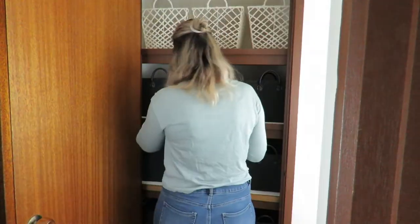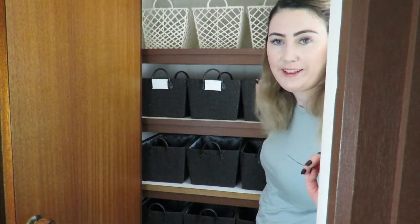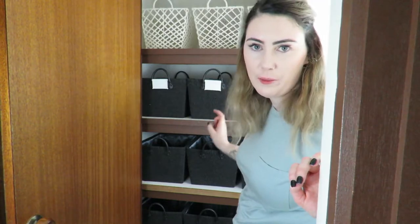I will show you what these look like on the basket. Cute. There we go. They look really cute. They sit perfectly in between the handles, so it's gonna work really well. I think I like the white, so I'll probably keep the white.